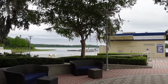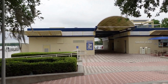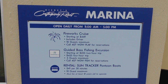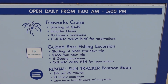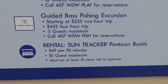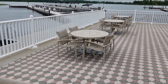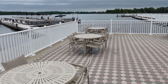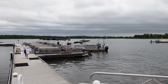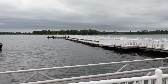All right, next we're gonna head out to the marina. So this is the boat nook, this is the marina, this is where you would book your fireworks cruise. They have fishing excursions, and you can also rent a Sun Tracker pontoon boat. And they even have patio tables set up out here. This would be a good spot to eat a meal, huh? And here are the pontoon boats that you could rent, and those are the same boats that they use for the fireworks cruises and the bass fishing.